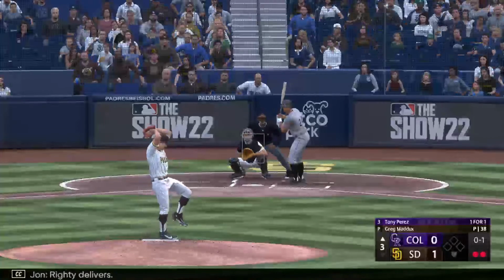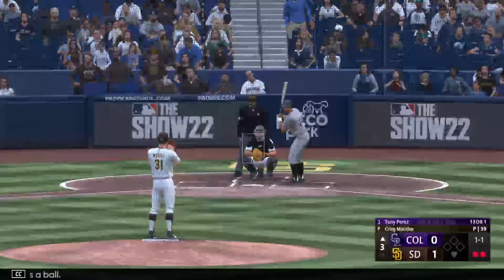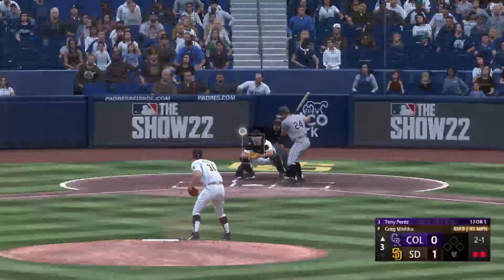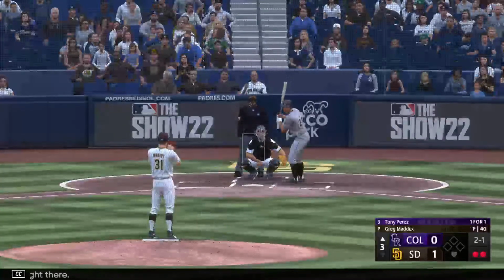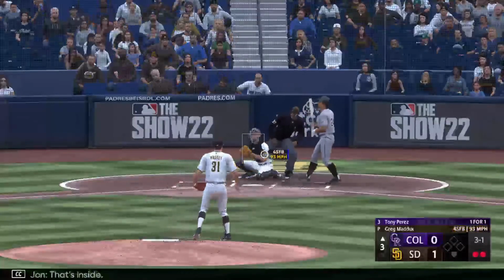Righty delivers. And there's a ball. Good eye right there. That's inside.